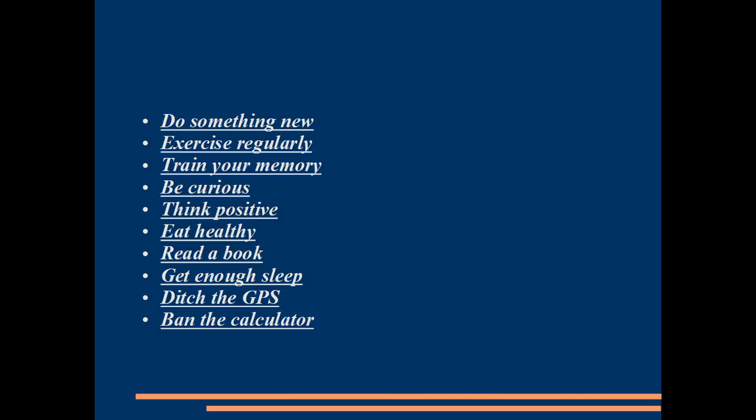Train your memory. How often do you hear people say, I wish I had a better memory? Well, you can do something about this. If you discipline yourself to memorize phone numbers and other important numbers like passport, credit card, and driving license, you will start to see a marked improvement in your memory.